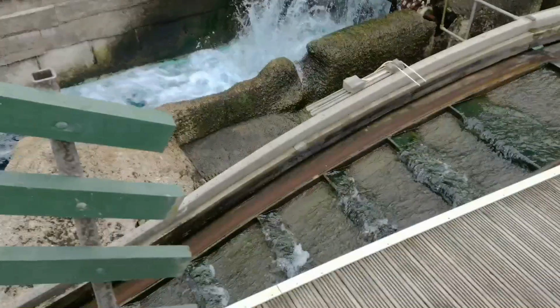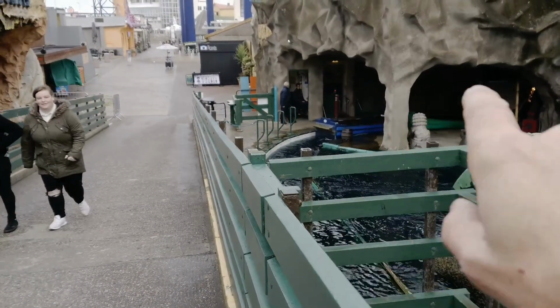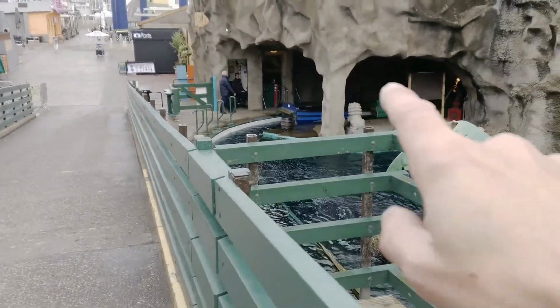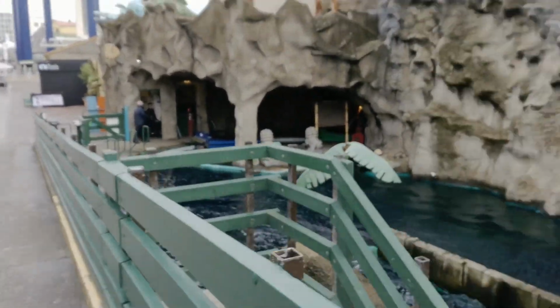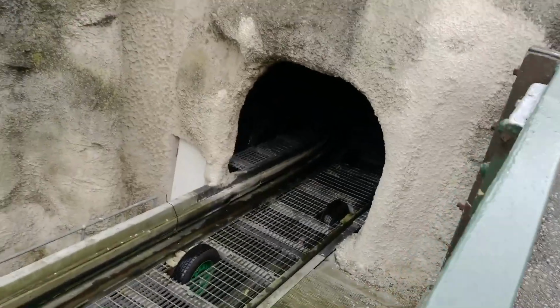More than this little dip here. And also there used to be a bridge going over the top there. You used to come over a bridge and get off at this side. That's not there anymore. There's a bin liner tunnel.